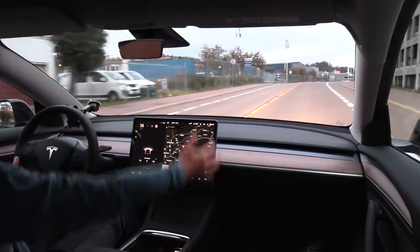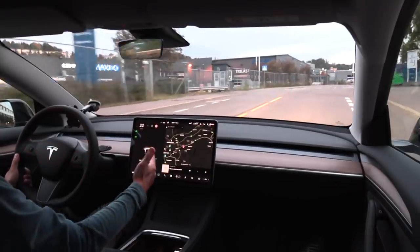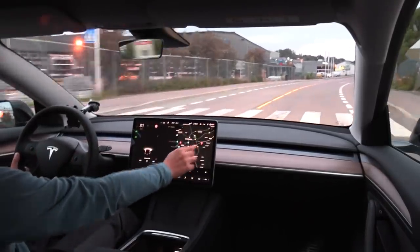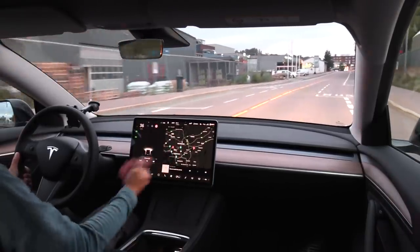Why? This one is actually bigger. This screen is bigger than two smaller screens, and you have more information, and it's easier to use. It's more ergonomic. You can actually zoom in on stuff, and you can see it sharp. So, again, I love it.